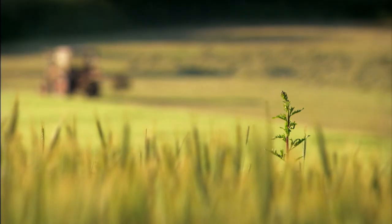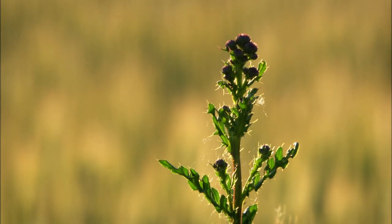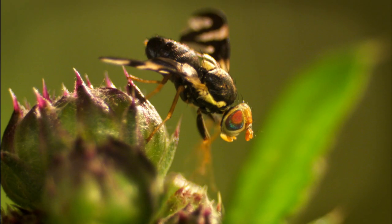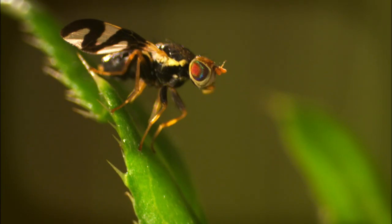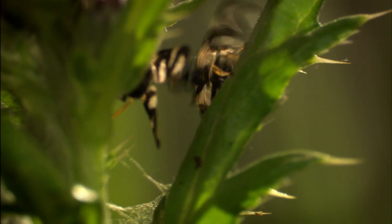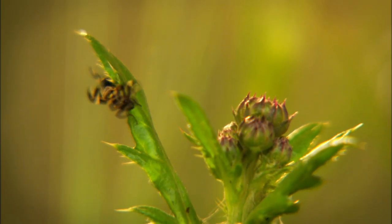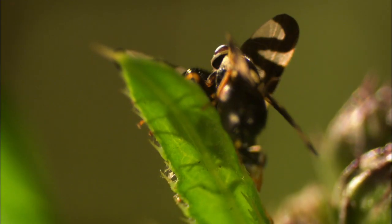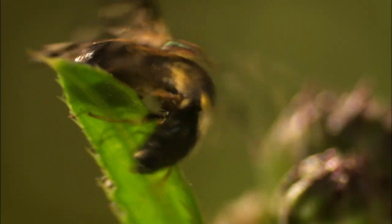A creeping thistle in the rye is a meeting place for very special field inhabitants. The creeping thistle gallfly needs the prickly plant, because only there does it live and multiply. The pretty flies with their zigzag wing designs do mating dances in front of the females and try to impress other males with their threatening gestures. This sometimes leads to actual wrestling.